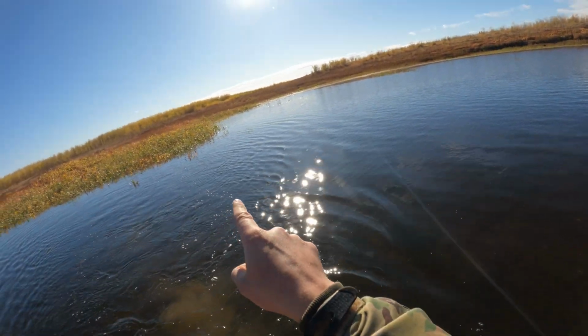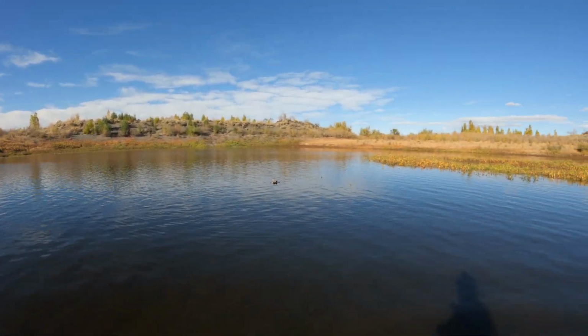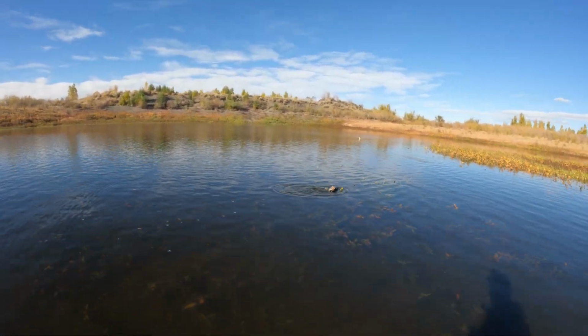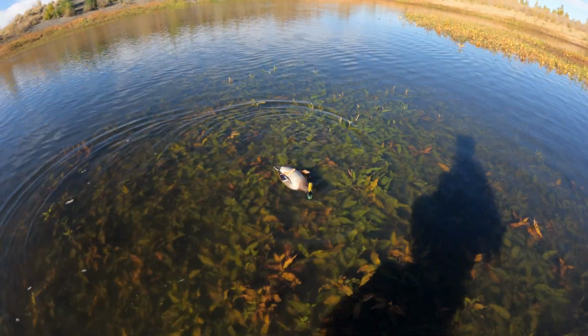I decided that shot from there was too close or too far, which it was. So I just decided to bum rush like it was World War I. Oh, got a nice mallard, got two nice birds. Woo!